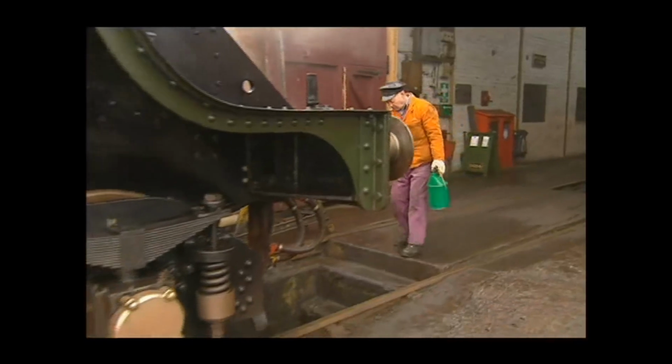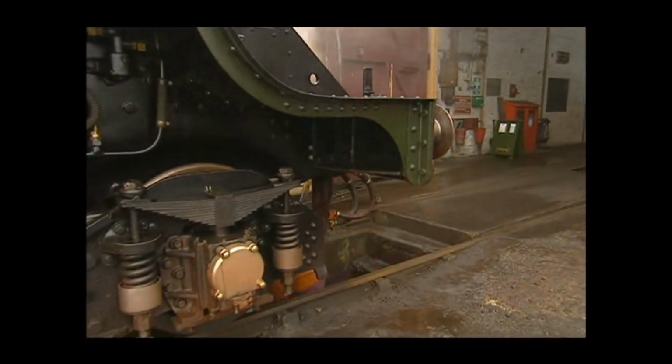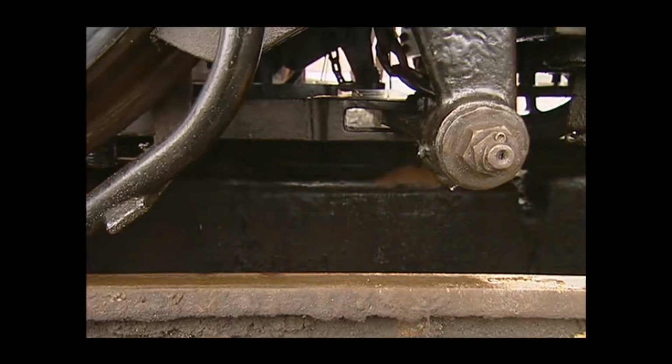Colin Washbourne is the acknowledged expert at reaching those parts of the engine the others can't. At an age when a lesser man might be content with retirement, Colin prepares for a spot of mountaineering inside the frames.